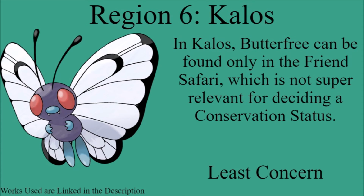So overall in Kalos, the Butterfree line is least concern. While their numbers are lower than they are in other regions, I don't think this is due to external factors causing them to go down. This is likely just due to competition with Vivillon, meaning that the lower numbers are natural. So with that in mind, overall the Butterfree line in Kalos is least concern.